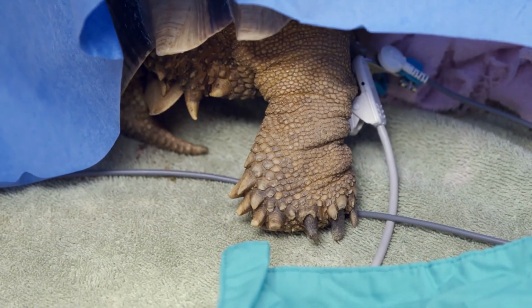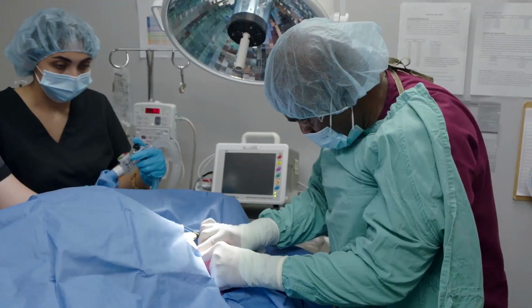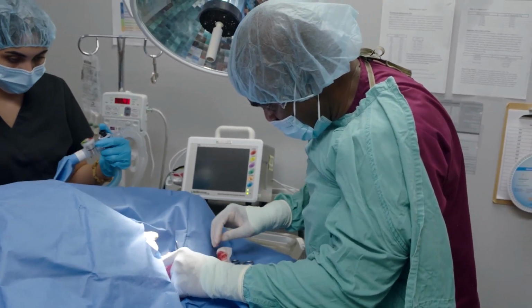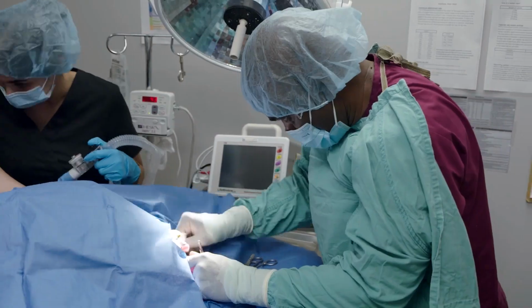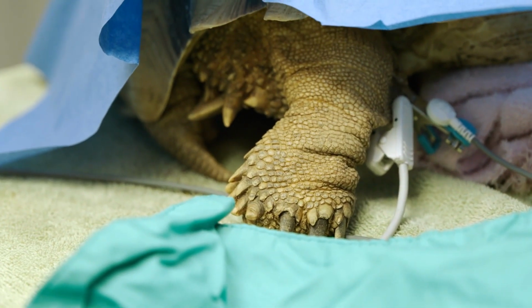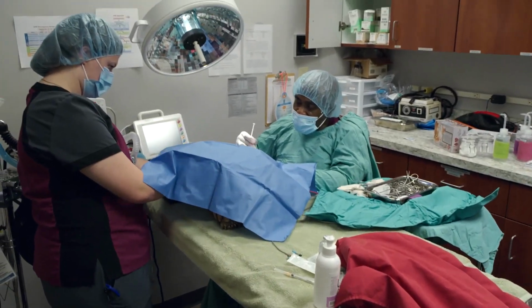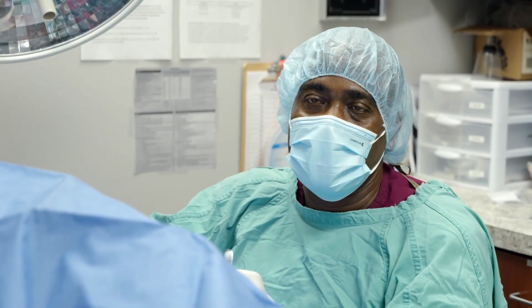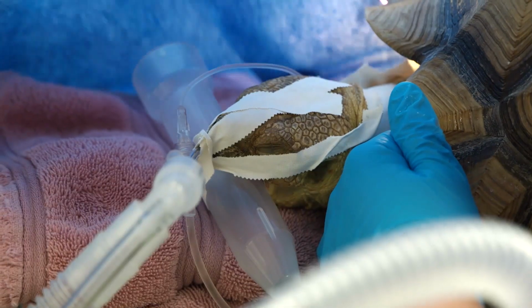So the problem is she's still twitching. So we're trying to get her to where she's supposed to be anesthetically. Arvid now has to administer even more sedative to ensure Bedrock is not aware of the intrusive surgery. This right here is why I don't do reptiles often.